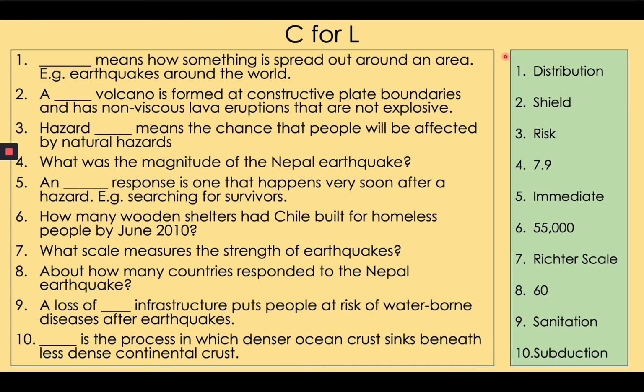10. Subduction is the process. Give yourselves a mark out of 10. If you got 8 or more, awesome work. I salute you. You've really understood these ideas. Any questions that you got wrong or missed out, come back to them in a week's time and test yourselves on them repeatedly until you've memorized them.